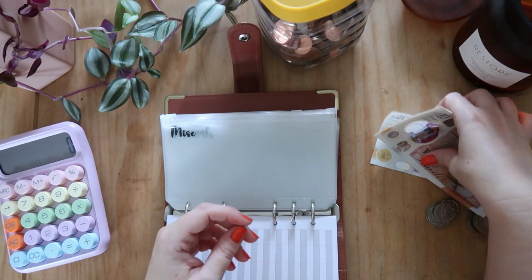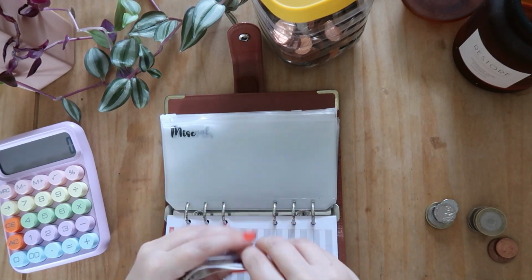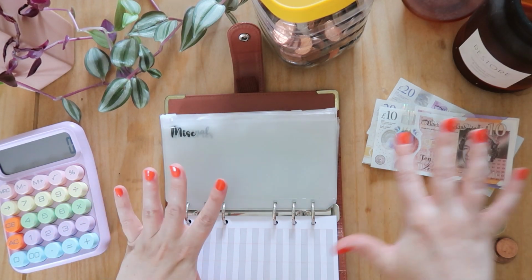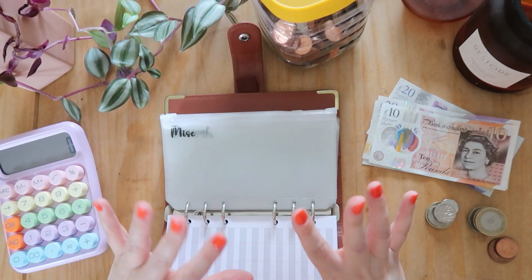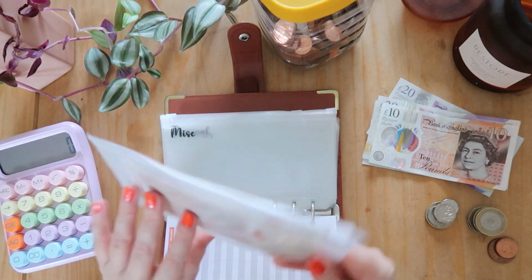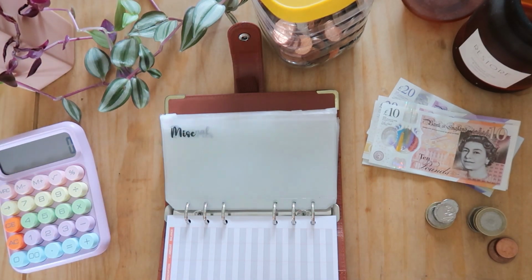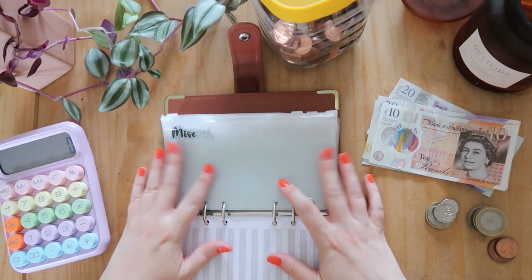So I've just been to the cash machine and taken out 70 pounds: 20, 40, 60, 70. Most of my sinking funds and things like that are all online, so I try not to take out too much in one go. I also don't like to have too much cash in the house at any one time. So like with the savings, I think once we get over like 100, I'll put a placeholder in there and put the 100 back into the bank.